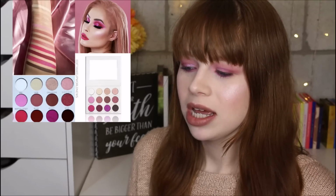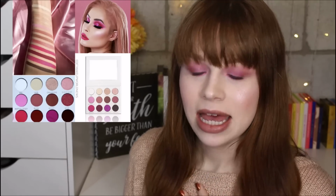I feel like since this has been released, there have definitely been a few more pink palettes. I know Kylie came out with one. I swear I saw a different pink palette recently, but I can't even remember what it was. So I think that this looks really stunning, and I like the different tones. It definitely seems right up my alley.